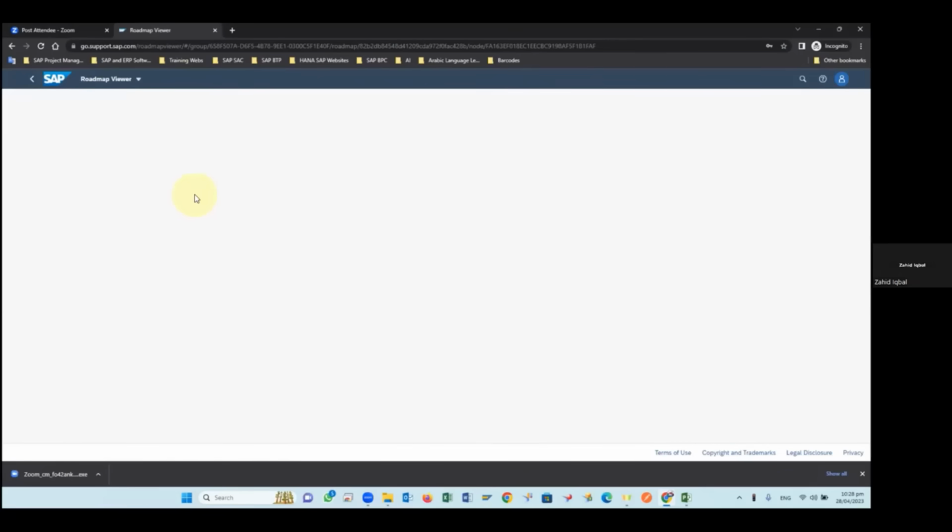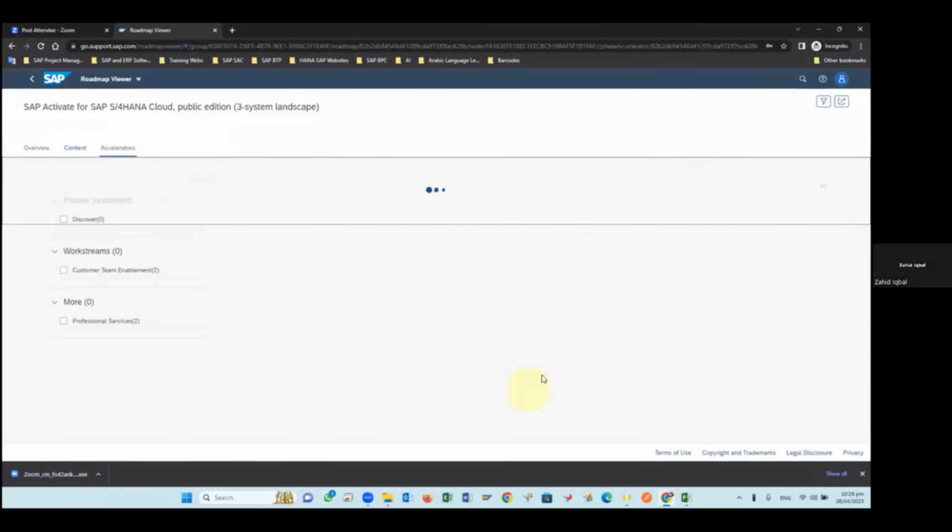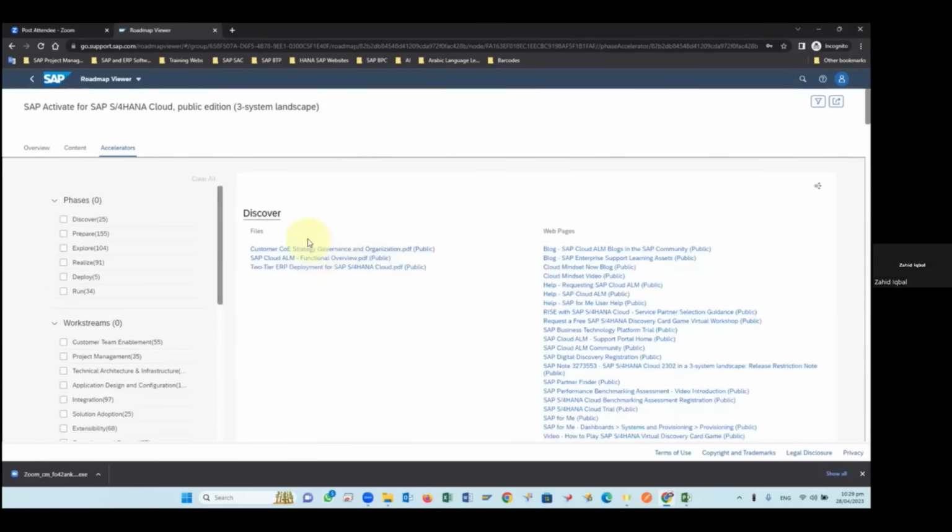Yesterday it was working very fast. Okay, now here you have contents. You are now in learn on SAP S/4HANA trial. You have accelerators. You can see here theory, and here are the templates showing how to present to your customer, your end user, or the steering committee. Everything is available here in accelerators. Yes, see here you have Discover, these are the files you can download from here.